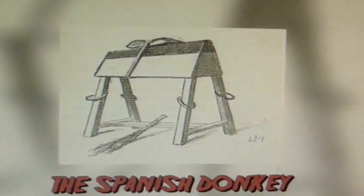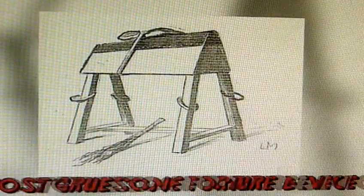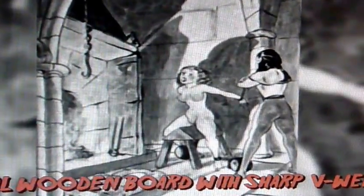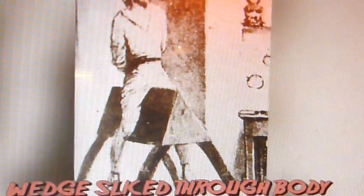Number 12. The Spanish donkey. Of all the torture devices used during the Spanish Inquisition, this was known to be the most gruesome. The victim is put astride naked on a donkey-like apparatus, which is actually a vertical wooden board with a sharp V-wedge on top of it. Afterwards, the torturer would add varying weights to the victim's feet until the wedge finally sliced through the victim's body.